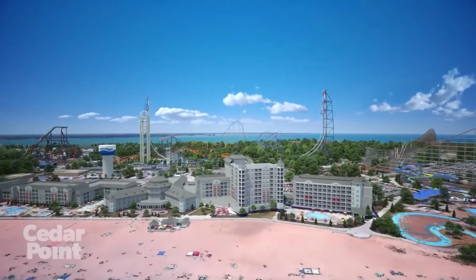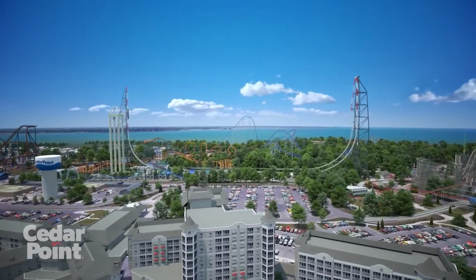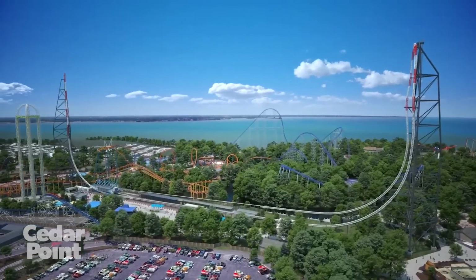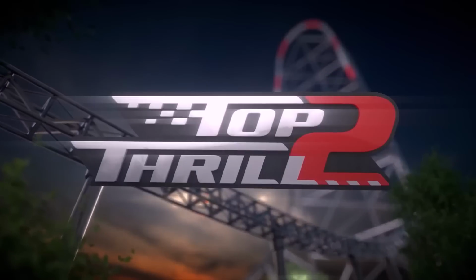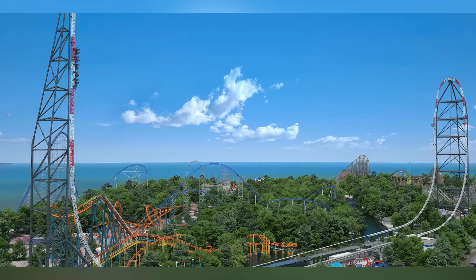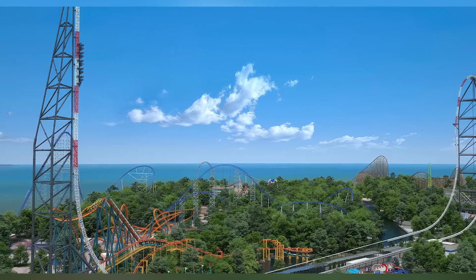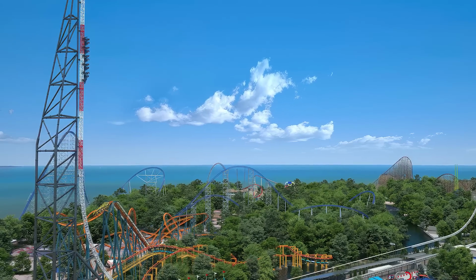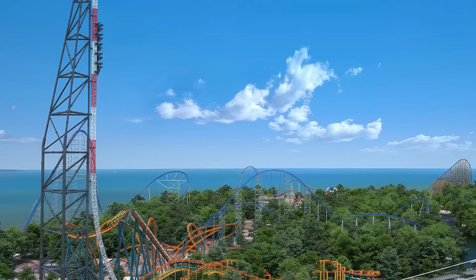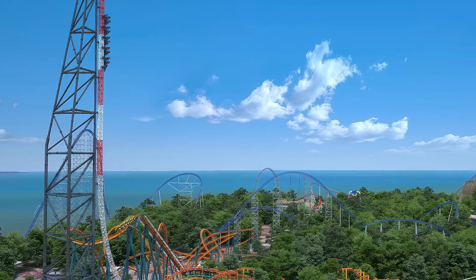Well, everyone, the wait is over, and we now know all of the details of the Top Thrill Dragster reimagining at Cedar Point. So, this new coaster will be called Top Thrill 2, and it won't actually be that different from the old one. The main difference is it's going to have a spike on one end, so it's going to launch forwards and then it's going to launch backwards into the spike.